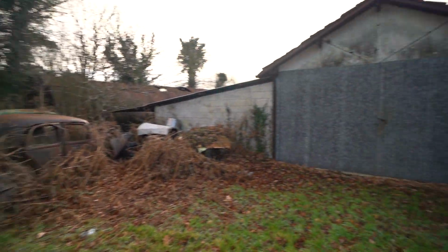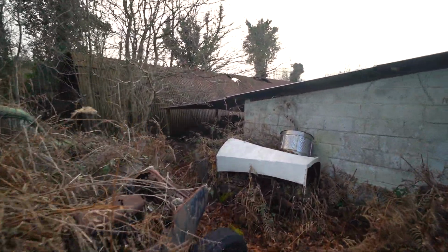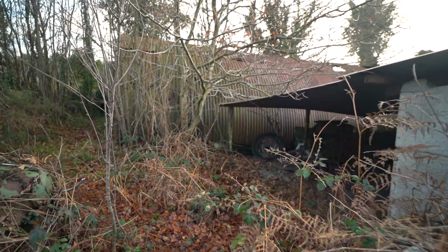Right, so while the other guys check out this particular building, we're going to go check out this one because I didn't actually go in this while they were in there, so I don't want to miss it. So try and keep this strategic and we'll go and check that out in a minute.